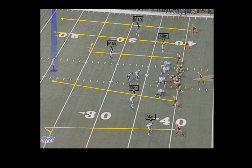But more importantly than that, I've talked about this before, you can tell man versus zone. One of the giveaways, not all the time, but one of the indicators here is when they're standing up facing a man across from them.